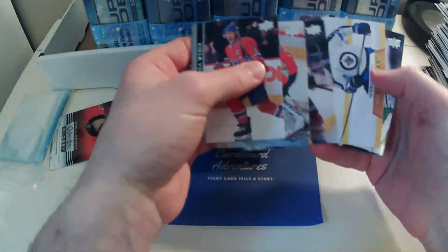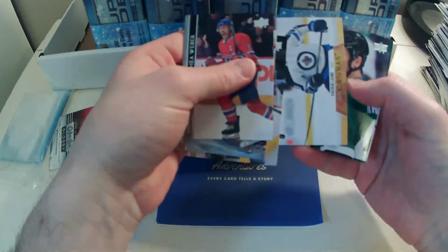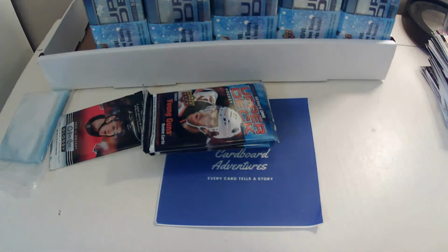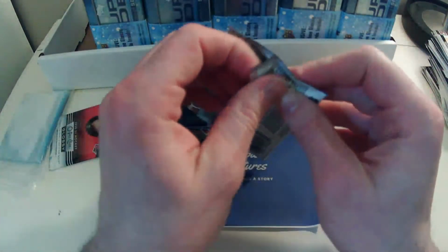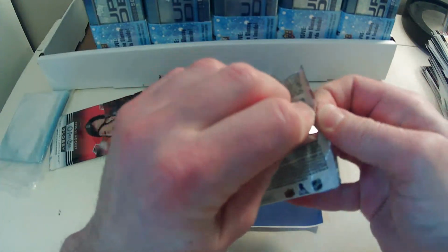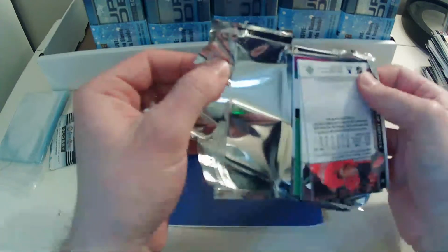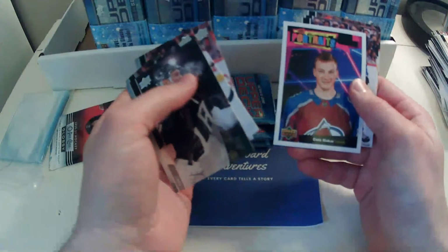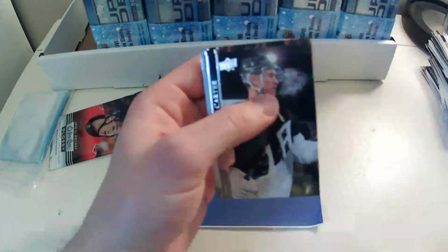We have a canvas of Patrick Laine. He's definitely quite the character. It was funny this week where he had a goal and assist, and he said almost a Gordie Howe hat trick because he said he dropped his gloves, but he only got a 2-minute penalty for roughing. Cale Makar portraits.